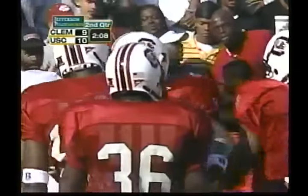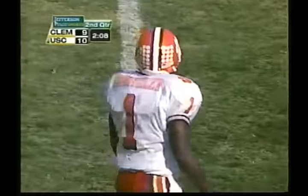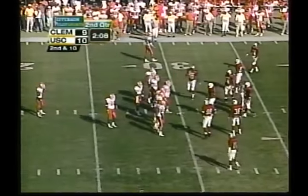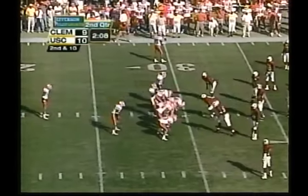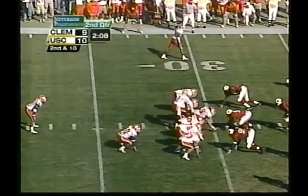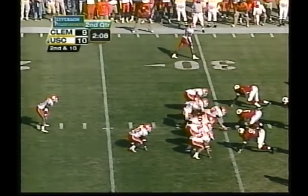6'5", 223 pounds, just a freshman, but Gause got both hands up and deflected that pass back into the face of Dantzler. So plenty of time, if Clemson wants to try to establish a good drive in the final couple of minutes. Second down and 10 from their 30.